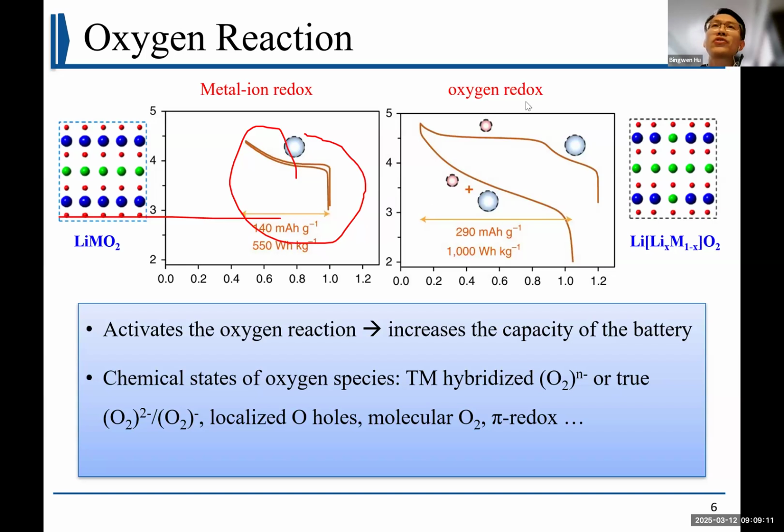But if you activate the oxygen redox, that means if you replace some metal ions with sodium, then you will activate the oxygen redox. Then you will get another capacity from oxygen redox, and you will achieve 290. But the main problem is that by introducing these oxygen reactions, we introduce much faster capacity decay. So people care about the chemical states of these oxygen species.